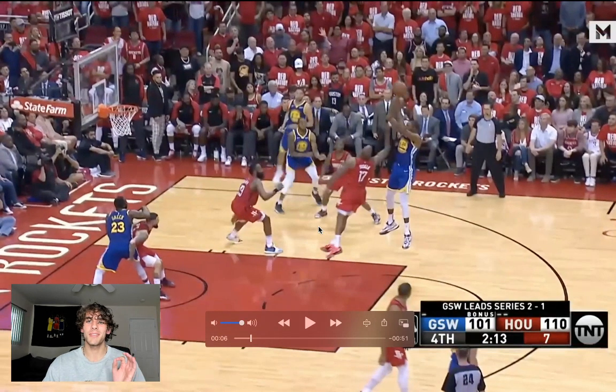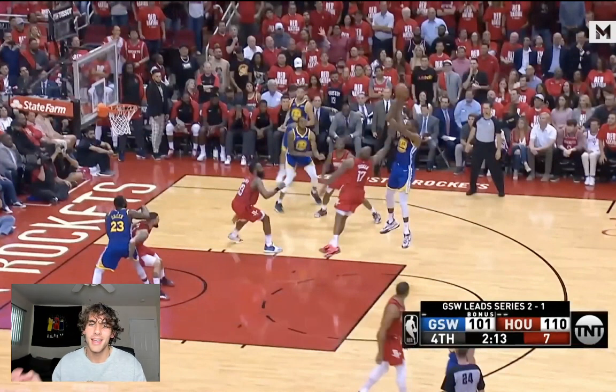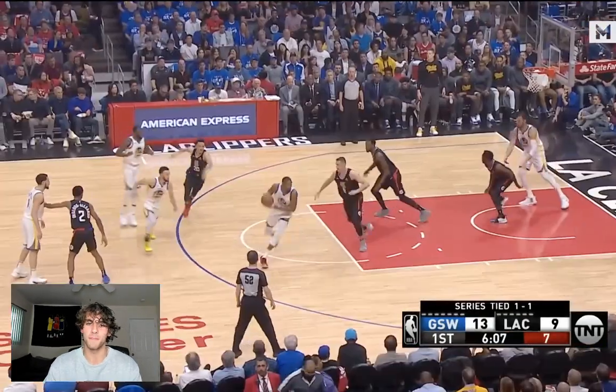But I want to show something. Look at where he's releasing the ball from. It's all the way up here. Look where the rim's at. He's shooting it above the rim. So this is just one thing we have to look at: Kevin Durant shooting the ball at like a 10-foot apex. This is just easy money for him.